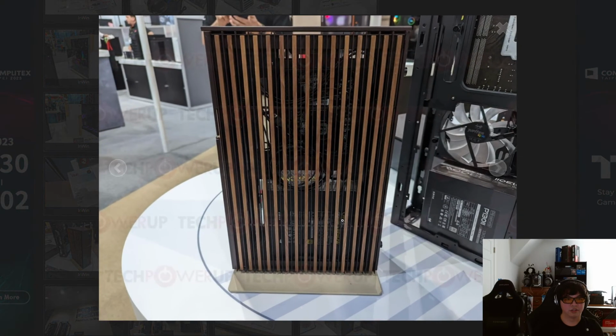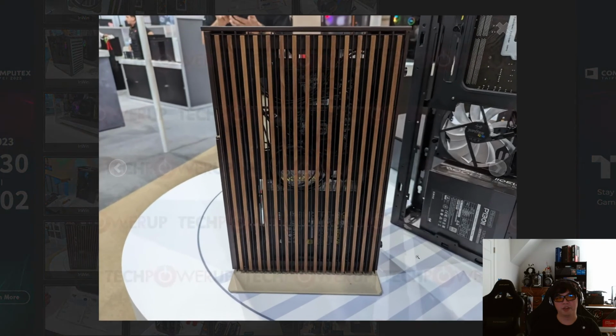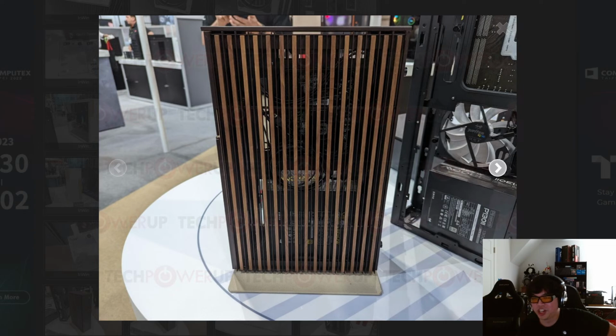InWin. Oh man, everybody is copying the Fractal North. You guys see this? Fractal came out with the North, and now everyone is going to start making these types of wood trim computer cases. What is the general consensus of the chat? What do you guys think of wood accents on computer cases? I mean, is this good? Is this something that you'd actually like? Does this look cool?